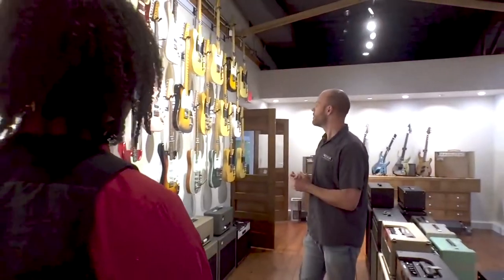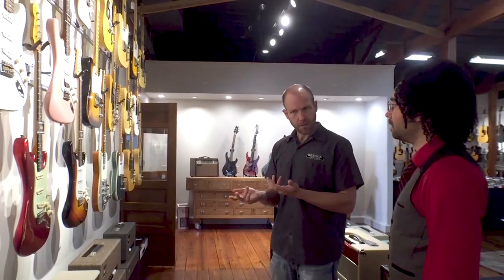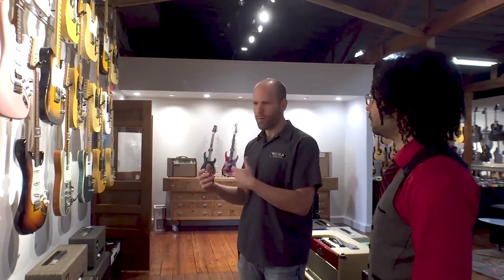But these are all basically custom spec guitars to replicate either a vintage-style guitar to a T, or more like, okay, we want a vintage style, but with modern amenities, you know, playability, tuning stability, and maybe some silent single coils, and so forth.